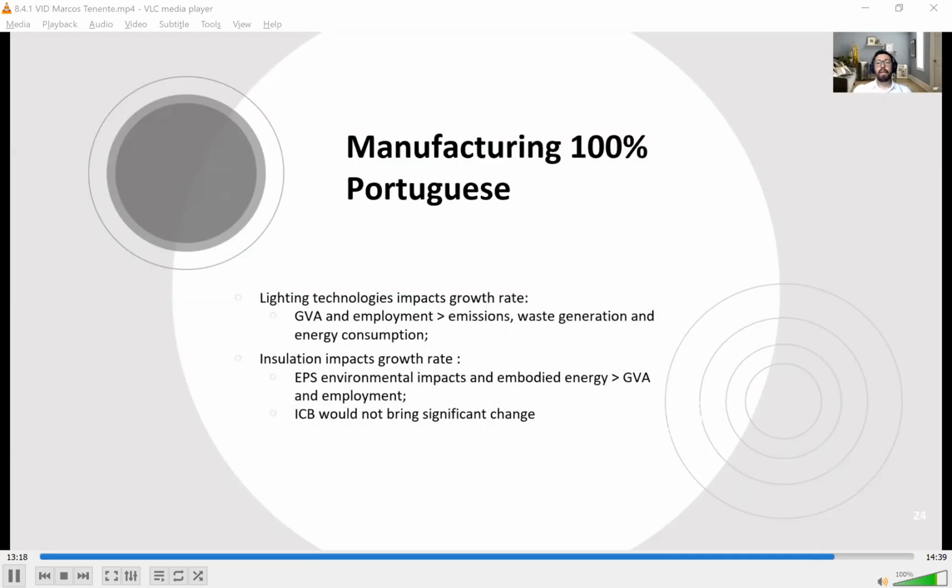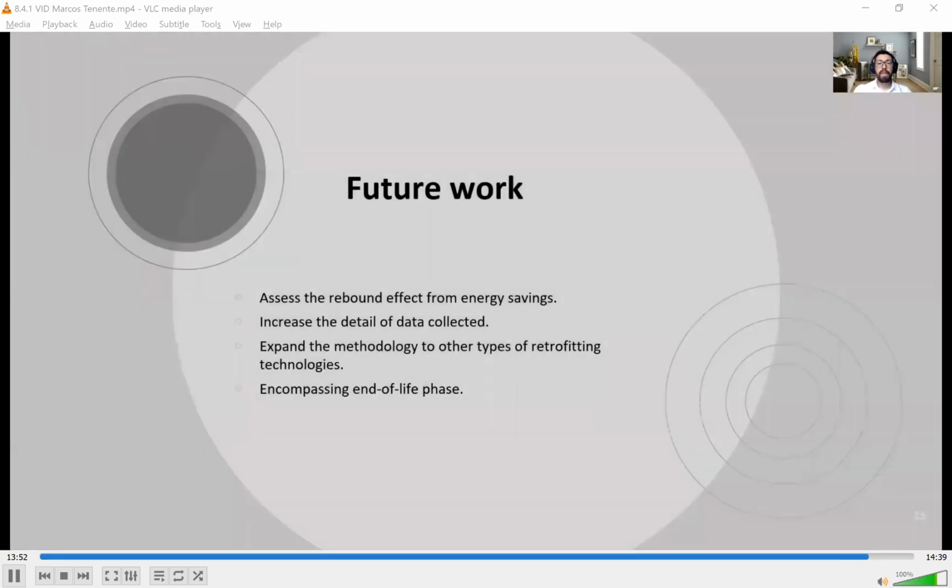If the components of the retrofitting technologies under scrutiny were entirely produced in Portugal, lighting technology would promote gross value added and employment growth beyond the rate of increase of emissions, waste generation, and energy consumption. On the other hand, in the case of EPS, the rate of growth of the environmental impacts and the embodied energy would be bigger than the remaining benefits. For the case of ICB, its production would not bring significant domestic effects because it's almost 100% Portuguese.